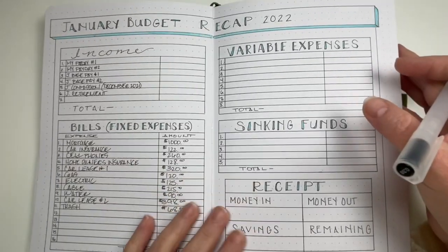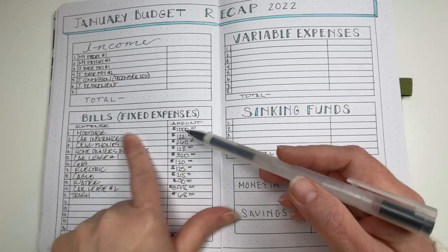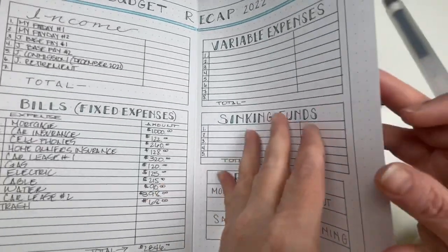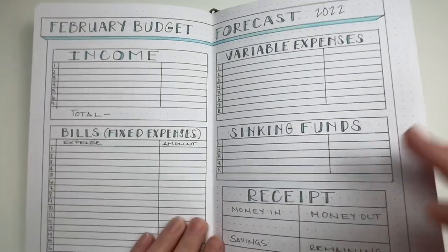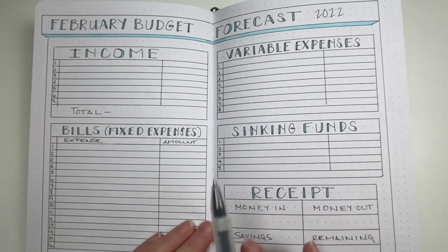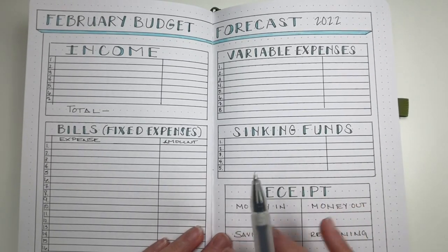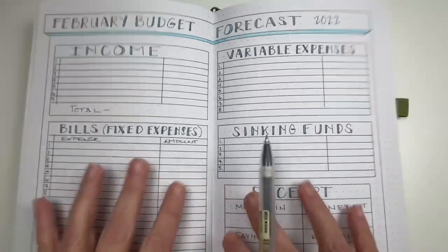I also have my January budget recap, and I've already put in the expenses for January, our fixed expenses, which just include our household and monthly bills. I didn't plug in really anything else here, but I do also have a February budget forecast. This is also something that I do in my budget notebook, but I like tracking it here too, just in case there's somebody who's watching this video just for the bullet journaling aspect of things and maybe wants to incorporate some budgeting in their journals as well, because I think this is a really good place to do that.